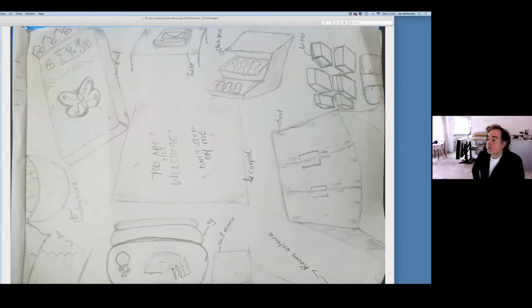This is also from Kenya, from Nancy. And Nancy took a really interesting perspective. Like she is on top of her room as if she's looking down. And we see the bed, we see the table, the shoe rack, boxes, the cabinets, a carpet. And on the carpet it says, "You are not welcome. Don't step on me," which is kind of funny. And below here, she calls it vanity, a wall mirror, and that's the room entrance.